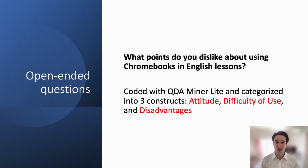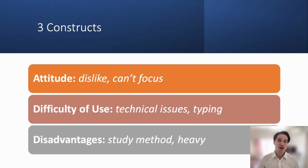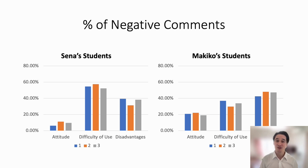The second open-ended question was about what students disliked about using these devices. And this time the 3 constructs were attitude, difficulty of use, and the disadvantages of using these devices compared to traditional pen and paper methods. So if students talked about how they couldn't focus in the lessons, that would go under attitude. If they wrote about how difficult it was to use these devices, that would go under difficulty of use. And if they talked about how these devices were less useful than traditional methods for studying English, that would go under disadvantages.